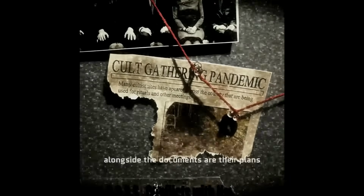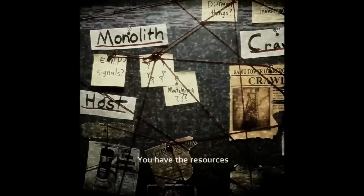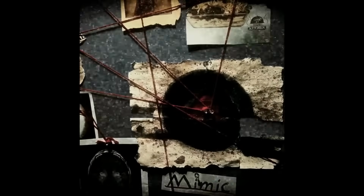Alongside the documents are plans. Plans for a meeting, one of great importance. You have the resources. This information I have provided to you. I hope you can put a stop to all the scandals. I just hope it isn't too late.